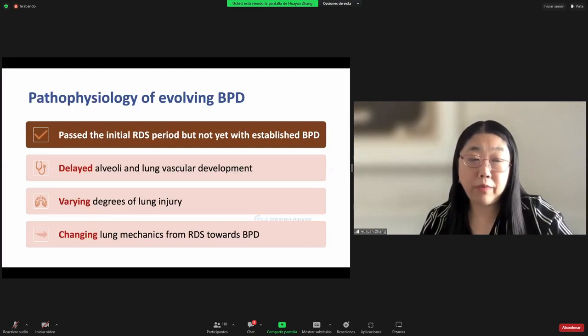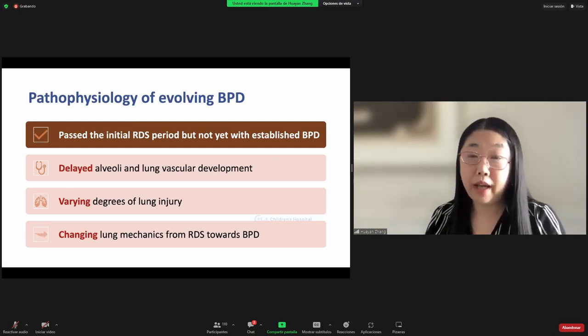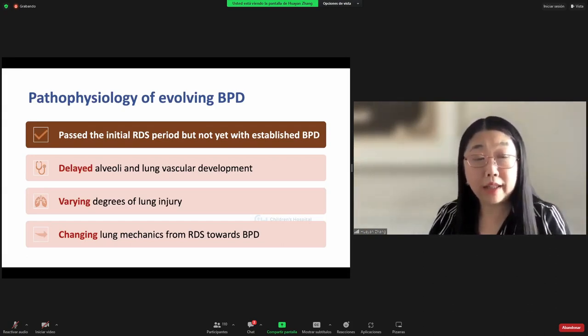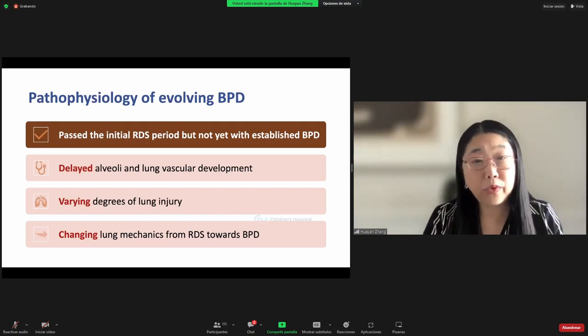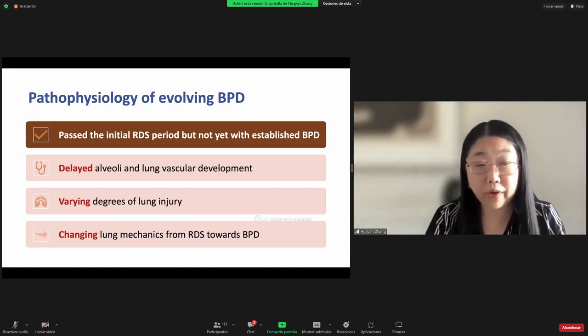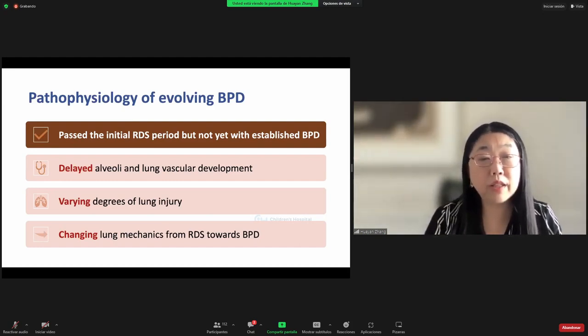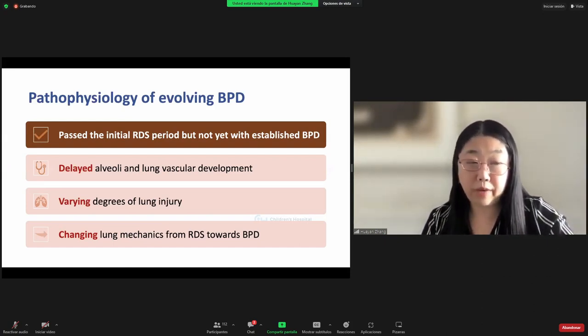These infants with evolving BPD have passed the initial RDS period, but do not yet have established BPD. Their lung parenchymal disease and lung vascular development are delayed, and they have varying degrees of lung injury. Like the example I gave you of the two babies in the early slides, both born at 25 weeks, but their lung injury can be very different. At the same time, the pulmonary mechanics of these infants are constantly changing from RDS in the early phase towards BPD over time.